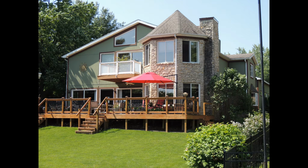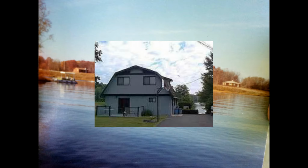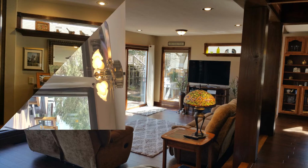Welcome to 150 Mill Springs on Heritage Lake in Coatesville, Indiana. In 1978, this home was originally built as a Dutch colonial, and over the years has transformed into a one-of-a-kind spacious lake home with stunning views of the main body.